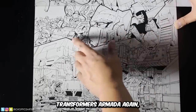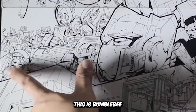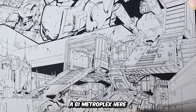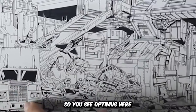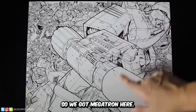These ones here, this is also Transformers Armada, again, Transformers Armada Optimus. I think he was Red Alert, this is Bumblebee. So that was the Armada. And then of course we have Metroplex, a G1 Metroplex here. And then G1 characters along the bottom here. So you see Optimus here. Okay, and then this is the Megatron. This is again the G1 area here. So we got Megatron here.